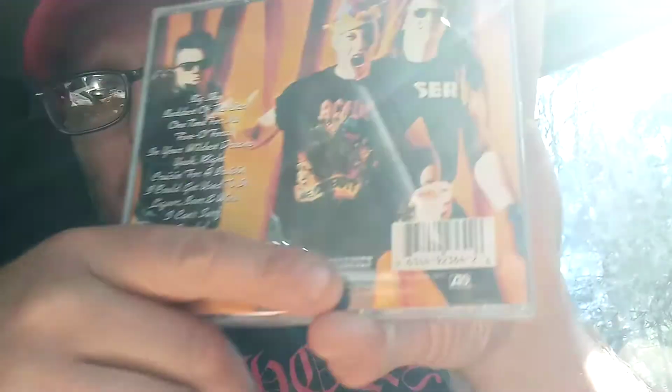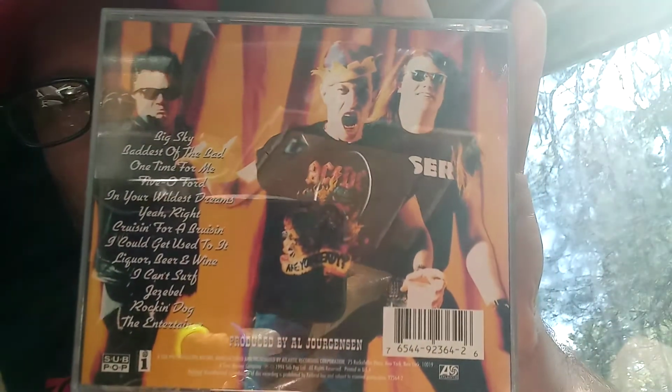Kind of still in my conquest to get more stuff from this band, the Reverend Horton Heat. Got Liquor in the Front. Haha. Funny. This came out on Sub Pop and Interscope Records, '94, so this is one of the earlier albums. I don't know where this falls in his discography. It's got to be one of the first 3 or 4 albums. Produced by Al Jorgensen. So that's interesting. Al Jorgensen of Ministry. I didn't know he was a producer. I just know he was in Ministry. Maybe a couple other things, but yeah.